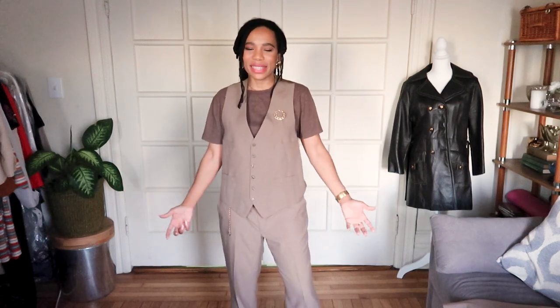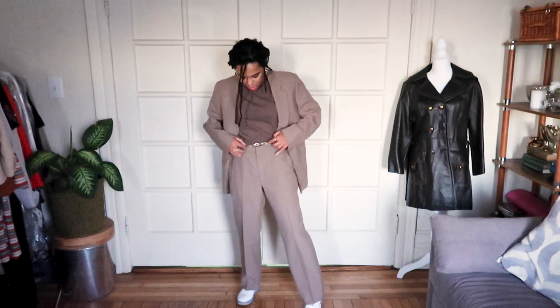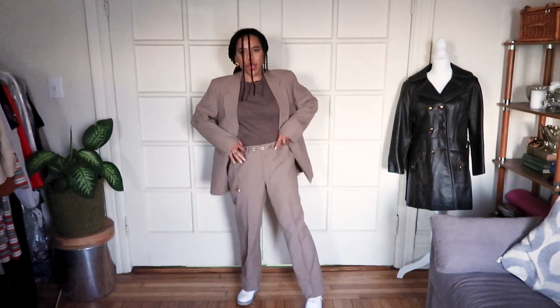Now the three-piece suit is an anomaly. I've never seen them intact like this. So it was just such a good find. Let me show you with just the blazer. So this is just with the blazer. I kept the t-shirt on. If I keep the pants low swung, then it will be just like this.